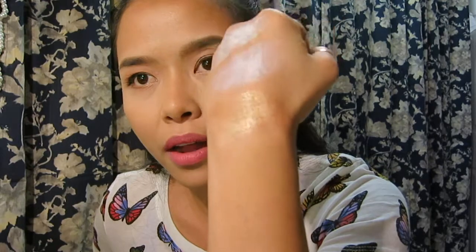Oh my gosh, it's so pigmented. The pigmentation of this, I'm just so in love. I've never been so impressed with something. Even the third highlighter is so pretty. Beats Becca for sure. Look at that. Oh my god, look at that. It's so gold. Wow, I'm blown away. And then the last one, wow, this is such an amazing foil.